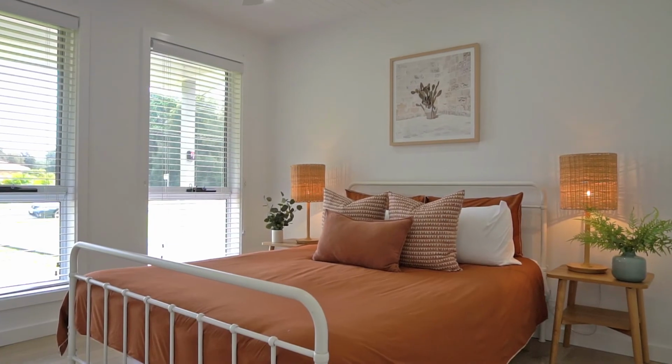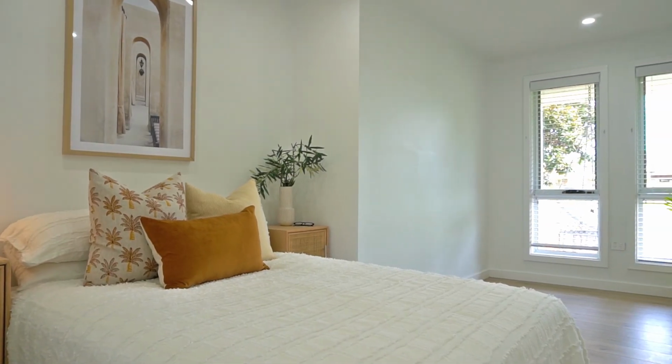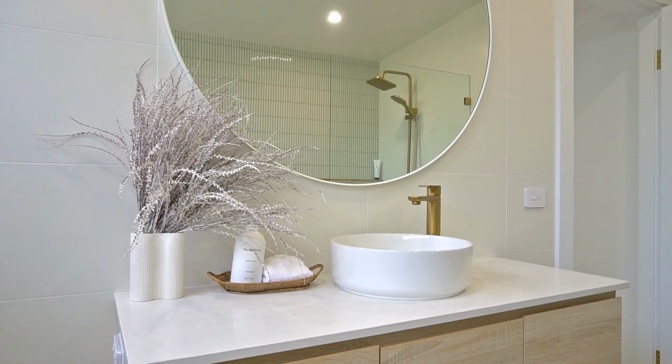The 3 remaining bedrooms all have ceiling fans and are spacious inside. The home features brass fittings throughout.